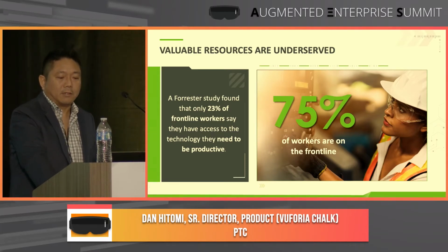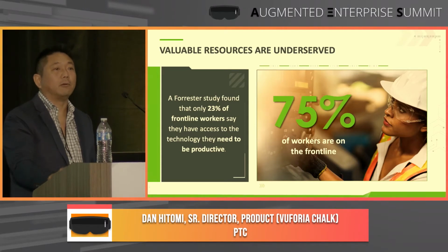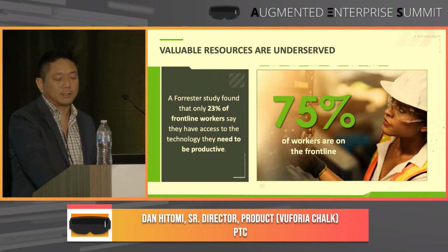So finally, I think the takeaway is they are using modern phones, tablets, and even eyewear today, and that is helping them get their job done more efficiently.